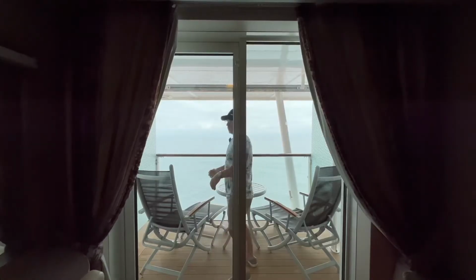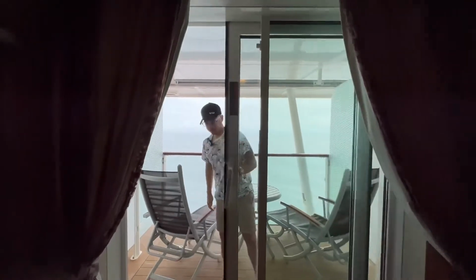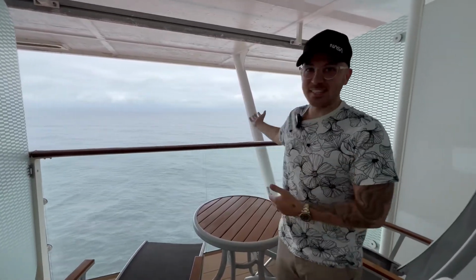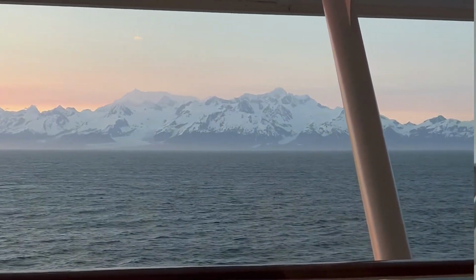All right, so obviously, balcony, come on out. One of the highlights of an Alaskan cruise is obviously the scenery. Right now, unfortunately, you're not seeing much, but this entire trip has been insane. On your balcony, up top, it was just gorgeous.